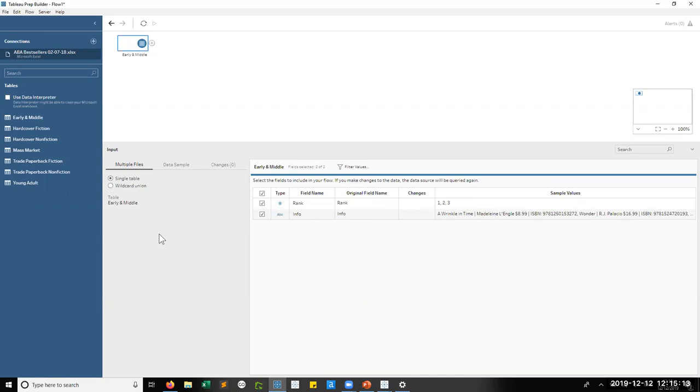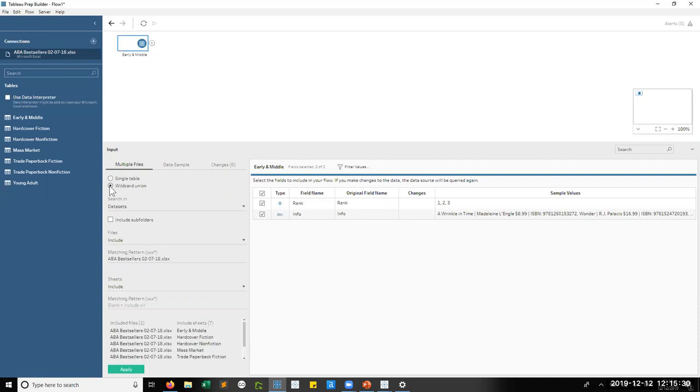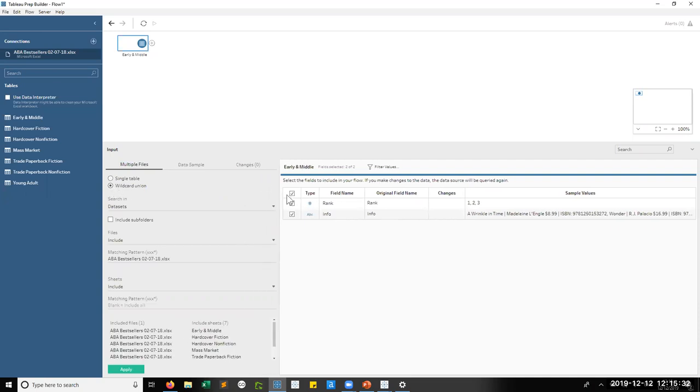So how do we do that? On the left in your input pane, which is a lighter gray color, you can see that there is an option to bring either a single table or a wildcard union. So let's click on the wildcard union. And we can see here that we have more options to work with. So let's look at them.